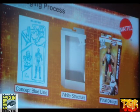And typically we work as a team to make sure that the package and the product work well together, in terms of, is the pack out right? Can you see the figure? So on and so forth. And now we're going to turn it over to Derek to talk about how, now that we've designed the thing, it's time to execute. Now it's time to actually physically make it, right, Derek?